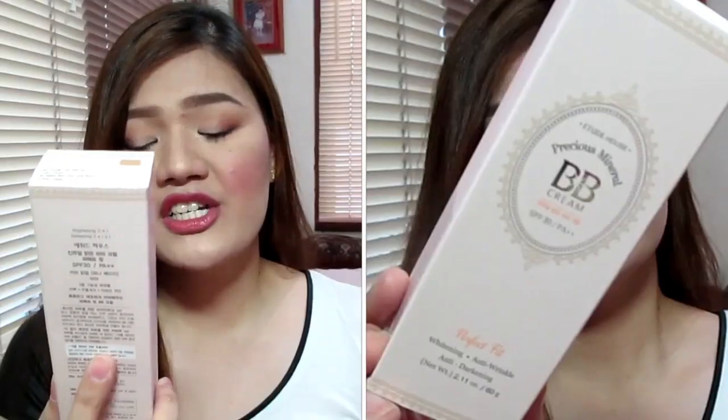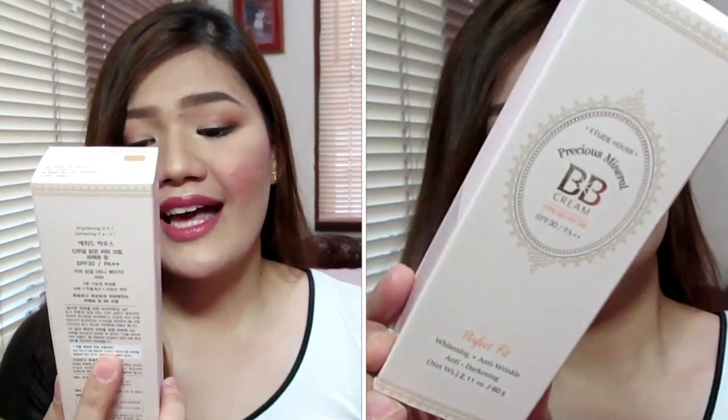I am excited. The first thing that I got from ETUDE House: I have been wanting to try out a BB cream from them, but I've never had a chance to purchase one because they sell it for, I think, 848 pesos, and that's a huge amount of money for a BB cream. So I got it while on sale. I got the Precious Mineral BB Cream with SPF 30 PA++. This one is in the variant of Perfect Fit.